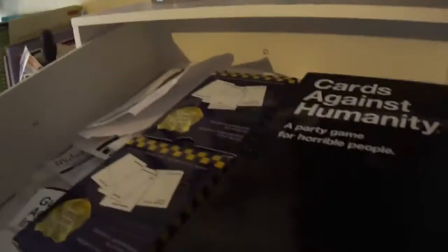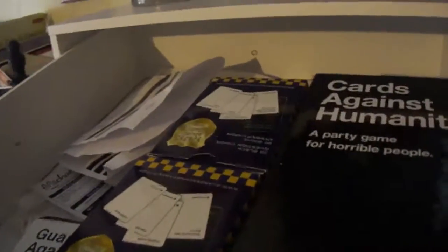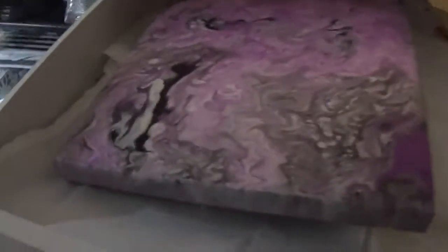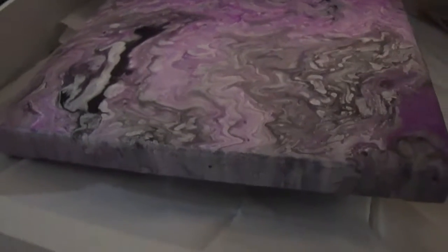Up here I have some Cards Against Humanity, which isn't art related, but fun, so okay. Down here is some extra canvases that are ready to paint and some that are brand new. I really don't know what to do with those little tiny ones, but I'll figure it out. Got them on sale, of course. And this last drawer here contains some more canvases that are all ready to go and be worked on. Pre-poured, and I think I'm going to do a little fairy princess or something on there, a little face.